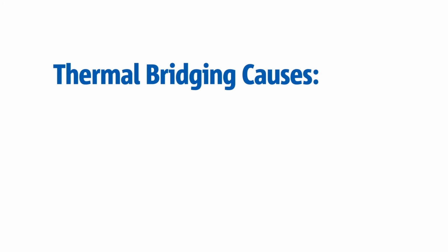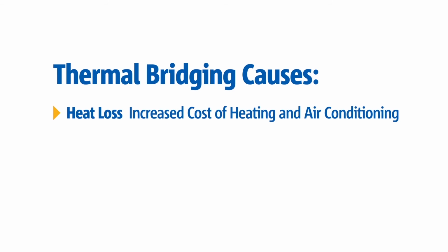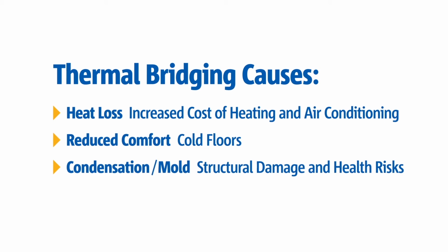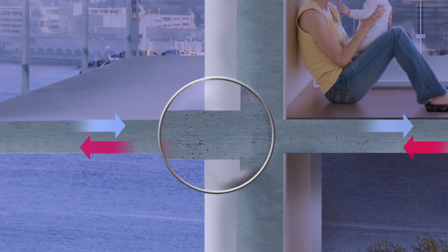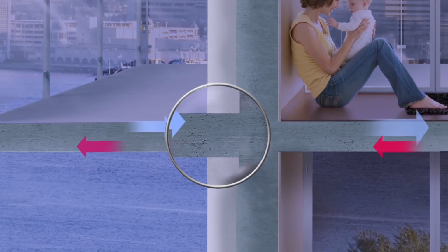Thermal bridges cause several problems in buildings of all sizes. These issues include increased costs for heating and cooling, cold floors and uneven room temperatures, condensation and mold, resulting in structural damage and health risks. Fortunately, thermal bridges can be prevented with Shook Isocorb, a leading-edge thermal break technology.